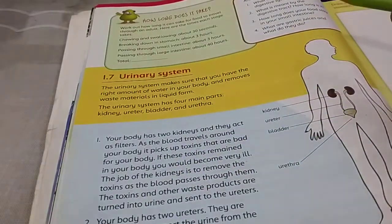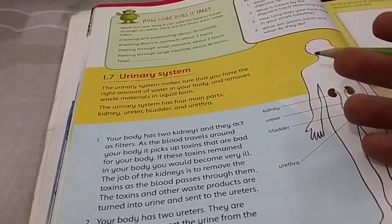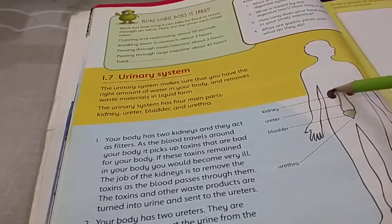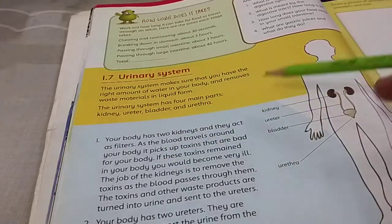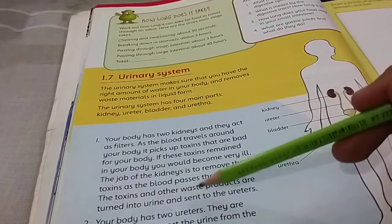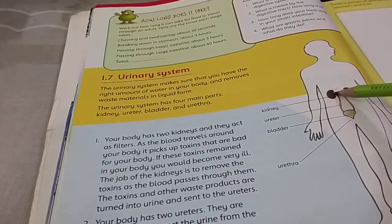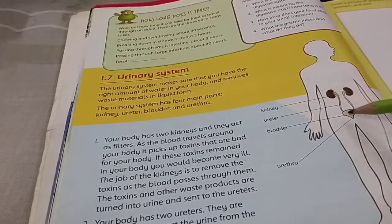So just like a water filter, the water passes through it and it keeps on cleaning it. Such is the function of the kidney. So the blood is passing through the kidney and it keeps getting cleaned. So what happens is the toxins and other waste products are turned into urine and sent to the ureters. So the urine comes out from here and goes through the ureters. Now where do the ureters go? Yes, correct. They go to the bladder.